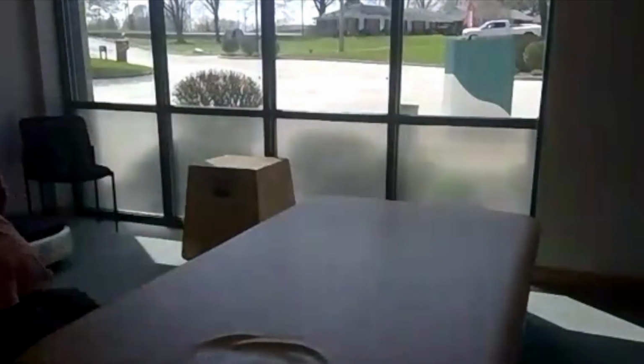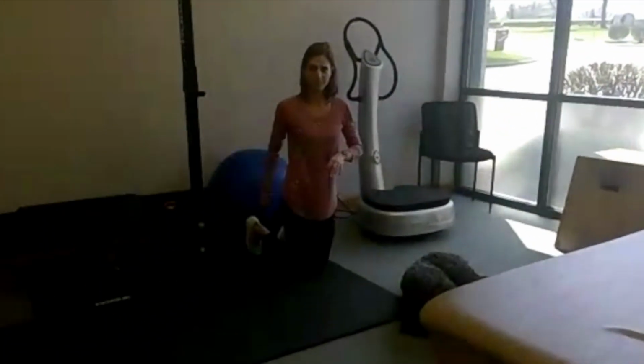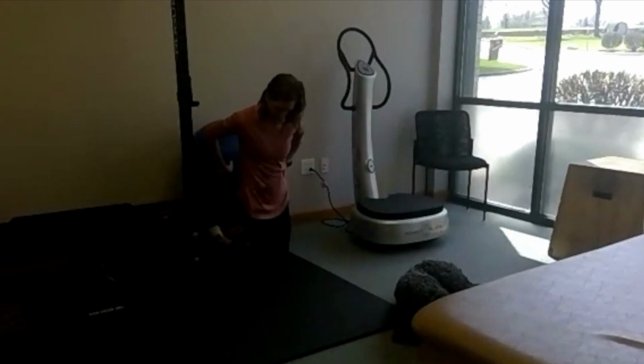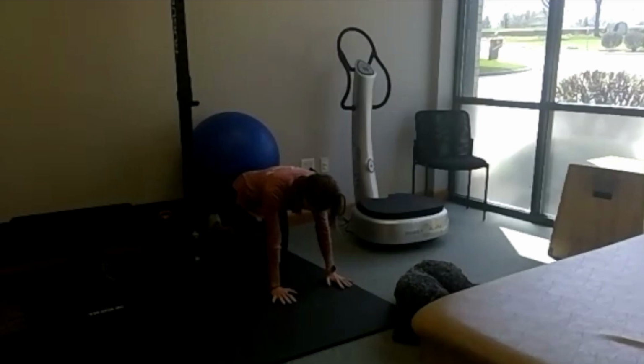Another good exercise to do, which can also be kind of a workout, is a bird dog. And Michelle's going to show this with a ball up against the wall. So we have one of these big exercise balls. Hopefully you can see that. She's going to back up, put her booty up against the ball, and then be able to be on all fours with her hands down in a good proper position where her mid-back and her neck are all in a nice straight line.